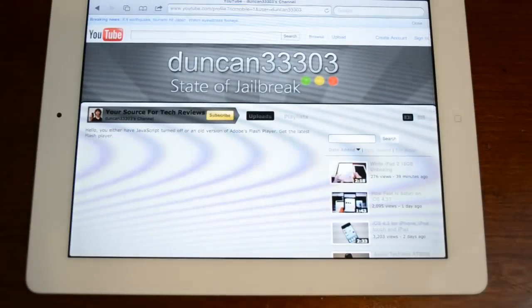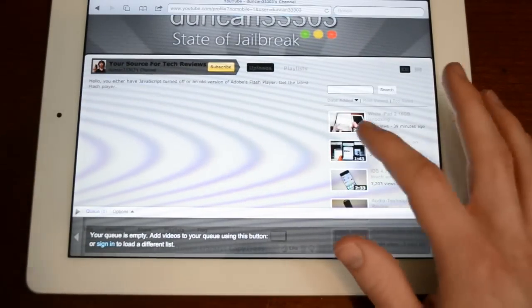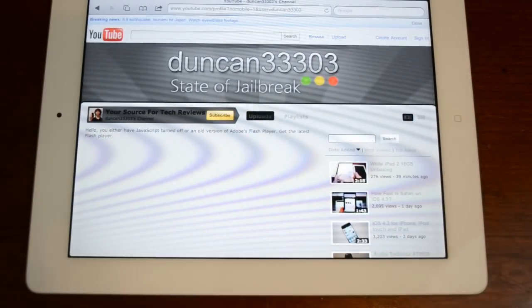So anyway guys, that'll be it for my overview of Safari on the iPad 2. Overall very impressive, super quick. There's a couple of things, like I wish that it had Flash support, and there are the slightest little glitches that you might find here and there, but overall, very solid browser.